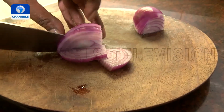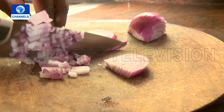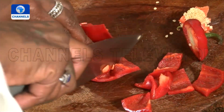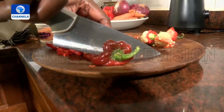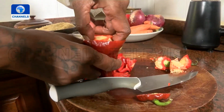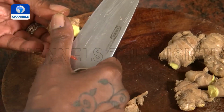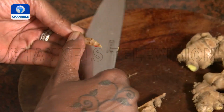First up, onions, a base flavor, essential. Just chop it up. Tatashe, got to love this. Mild flavor, but it's the deep red which helps to give jollof its color. And look at all those seeds to plant. Excellent. I just want the center of this ginger for spicy warmth. And it is this piece that I'll put into the blender with the tatashe.